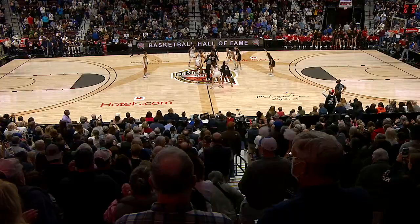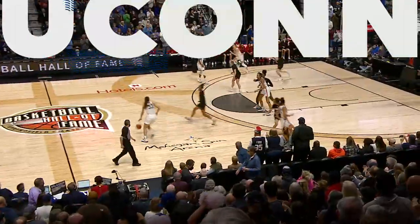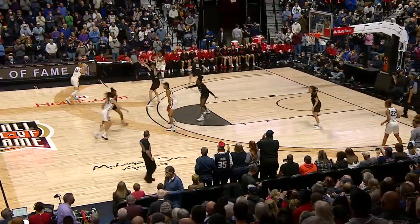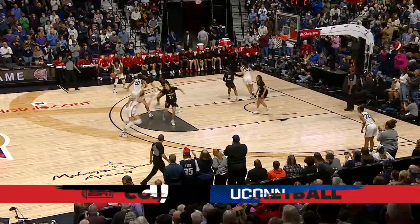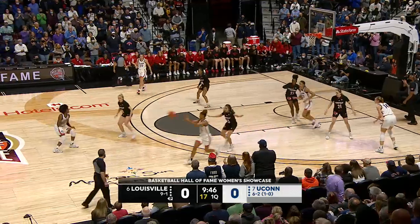So Liz Dixon will jump center. She gets her second start of the season, and we are underway in front, I'll say it again, of a full house here at Mohegan Sun Arena, and you know they'll be loud for the team wearing white. And Louisville starting out in man-to-man, but expect them to switch up their defenses throughout the course of the game.